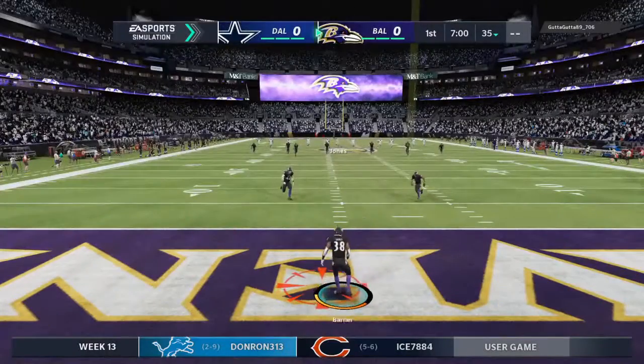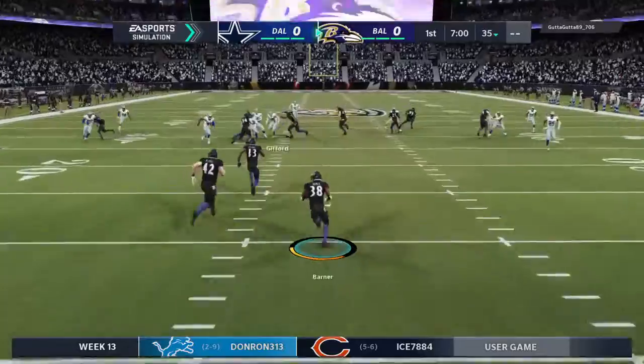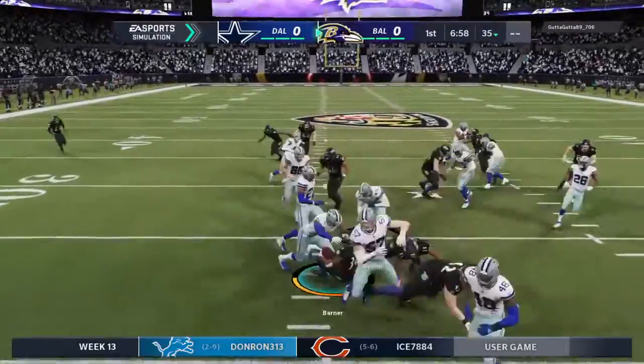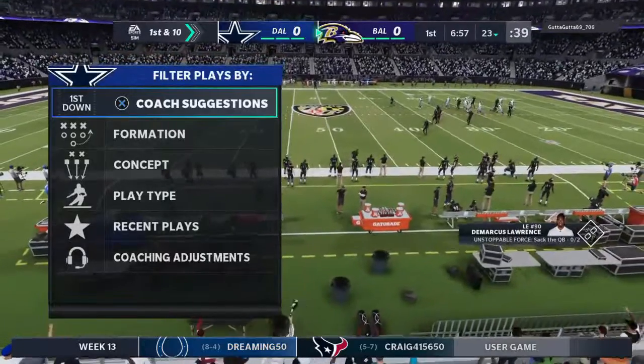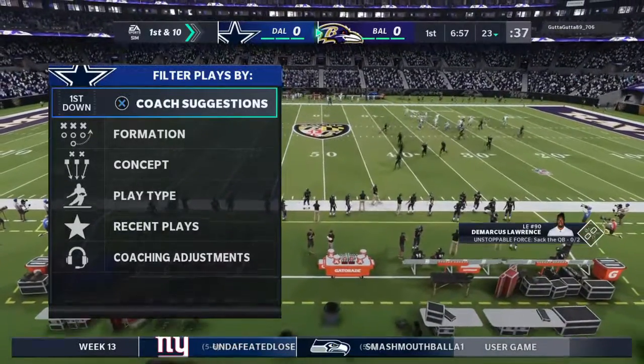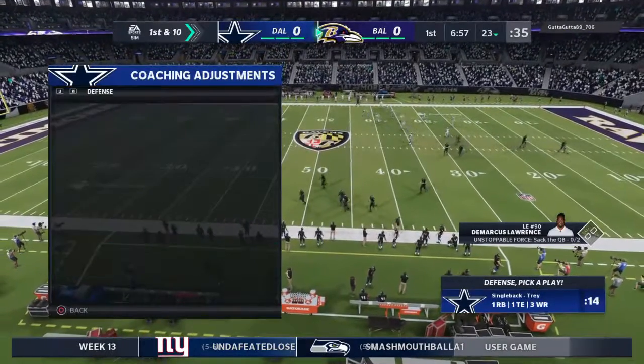The time as we're underway here in Week 13. Fields it in the middle of the end zone, and ultimately cannot get this out to the 25-yard line as he's dropped at the 23. First and 10 at their own 23-yard line.